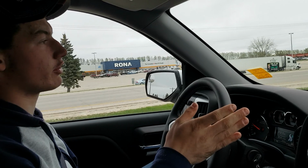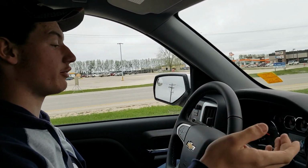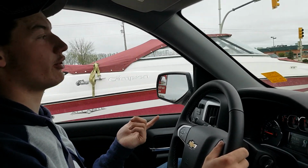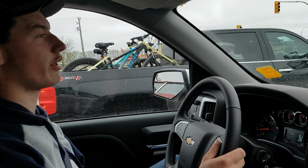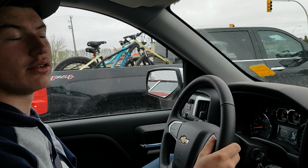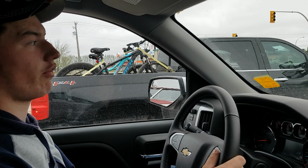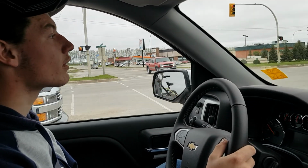It only locks at certain speeds, some of them. And the brakes are very good on this truck, just like mine. These are Duralife rotors. What are they? They're beefed up a little bit more than the last generation of Duralife rotors, right? Yeah, and they resist the corrosion of steel brakes a lot better than previously thought.